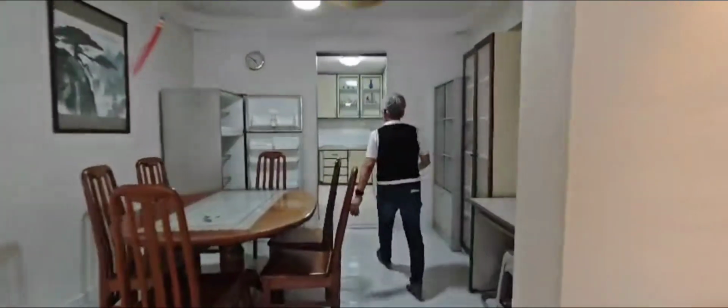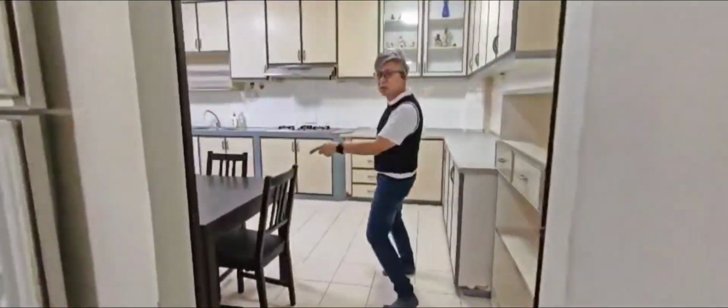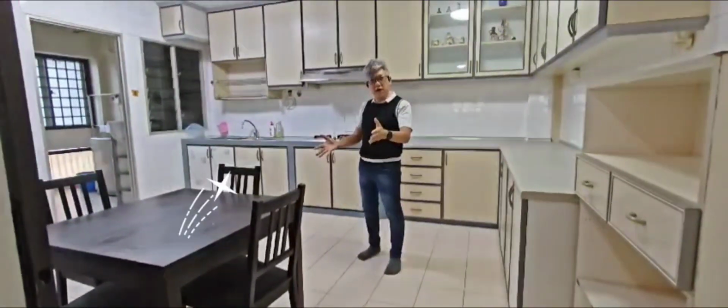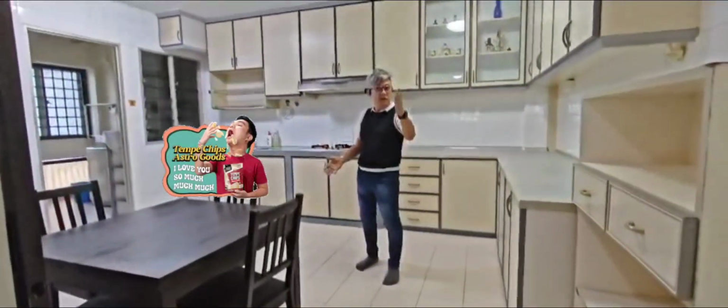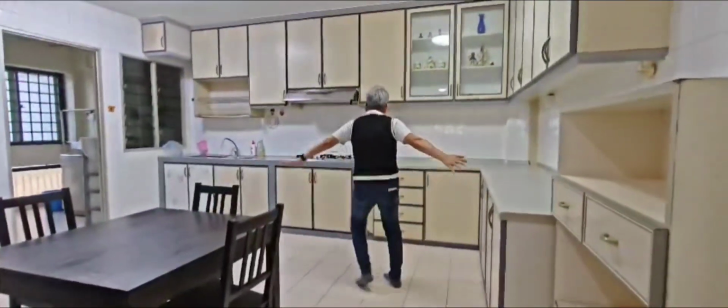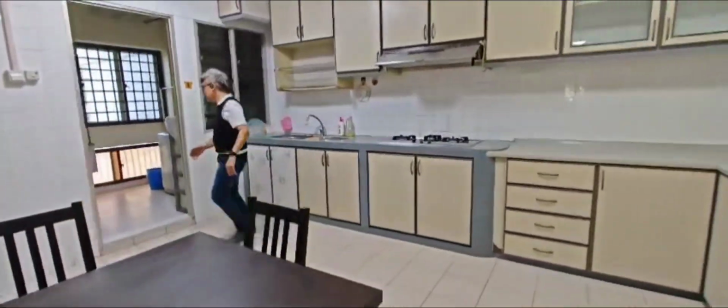Come, let's see. Even the kitchen is very, very big. You can't find this size of kitchen anymore. Come, take a look. Another space for you to sit and have another dining with your friends. If you are inviting people, one side here and one over here. Okay, look at this huge kitchen. Very, very big.